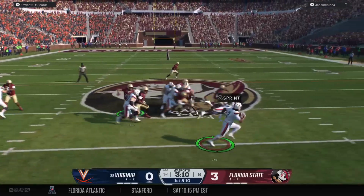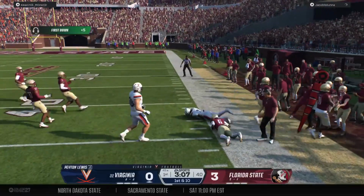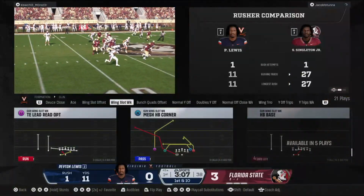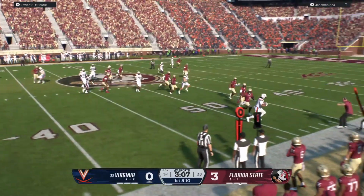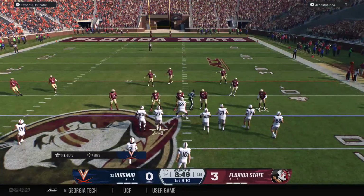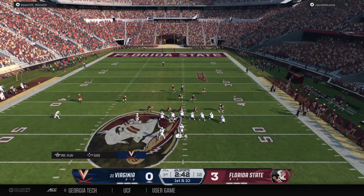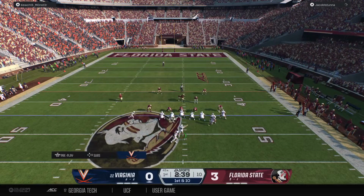The run inside. It's Lewis. Ridden out of bounds at the 45. A big play for this offense. All right, defense, that's what we can't do. We can't give up this many chunk yards on the ground. Got to commit more guys to the line of scrimmage. Got to get those running backs on the ground. That's way too easy.